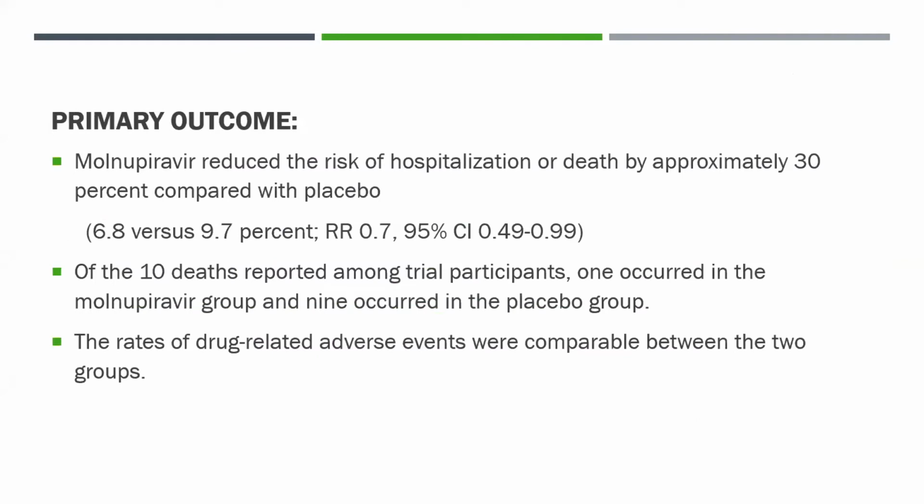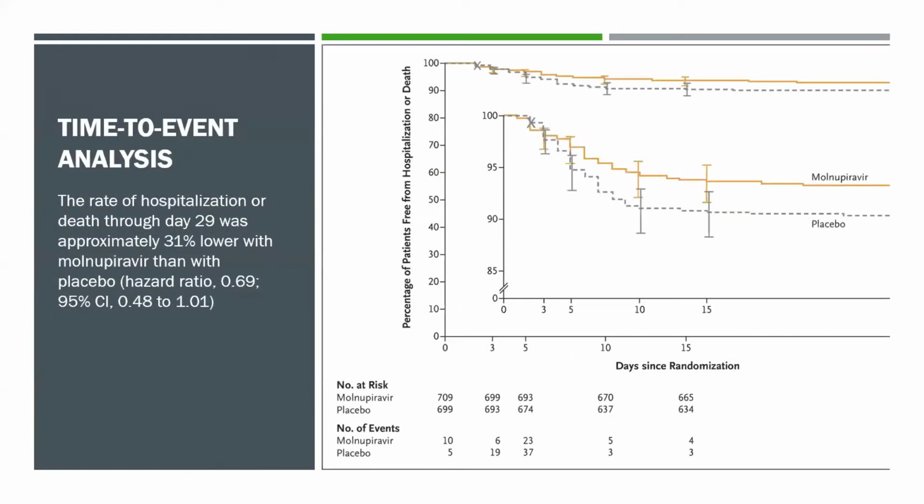For the outcome, it does show that molnupiravir reduced the risk of hospitalization or death by about 30% compared to placebo. There were 10 deaths reported, one in the molnupiravir group only. The rate of drug-related adverse effects was comparable between the two groups, not really significant, and it is quite safe. The time to analysis event shows it is 31% lower in the molnupiravir group.